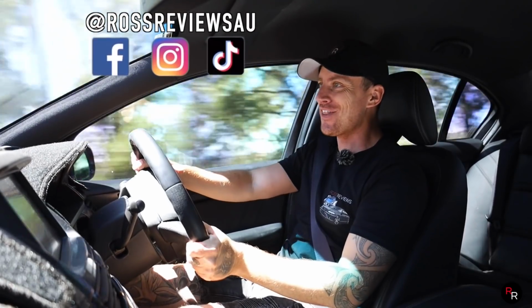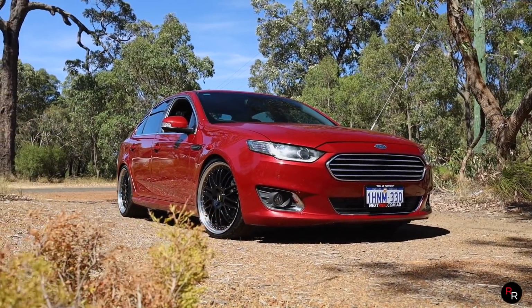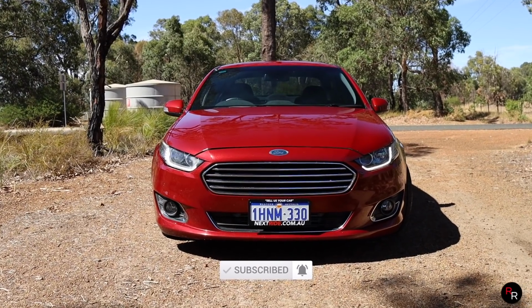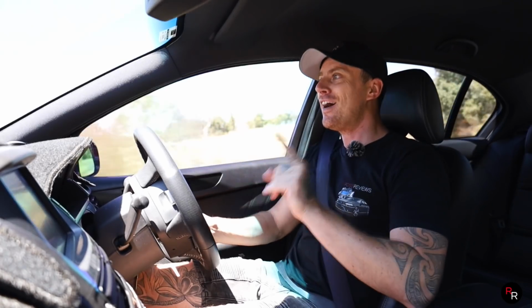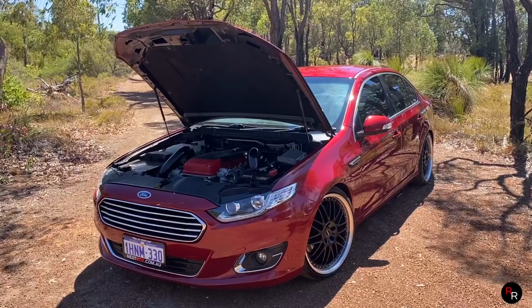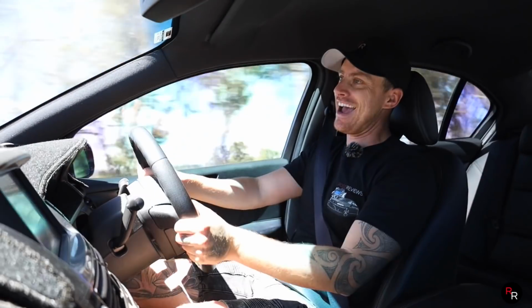Welcome back to another Rosh Reviews, where today we are in an FGX. Finally, we have featured the XR6 Sprint, the XR8 Sprint, but we have yet to feature just a regular FGX model. This particular one is a G6E Turbo, and it has had a bit of fruit done to it. So this thing is now pushing over 409 kilowatts of power to the rear wheels. True track is installed, big intercooler, upgraded turbo. Oh yeah.